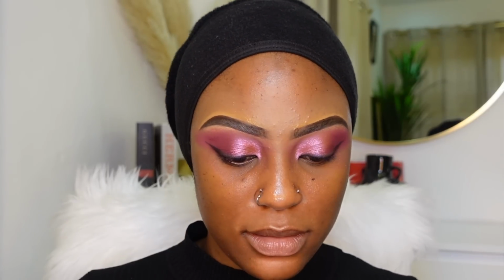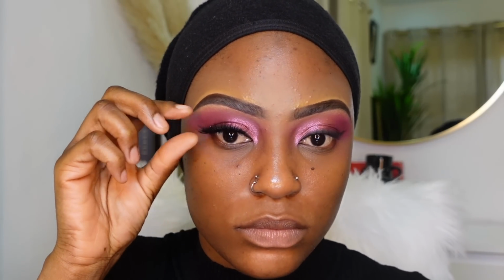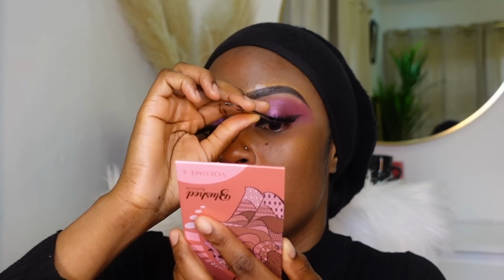Just bring the entire look together. I'm gonna use some eyelashes, like thick eyelashes. Lashes are applied. Do a little bit of a cleanup because there has been some fallout.